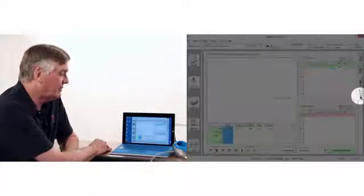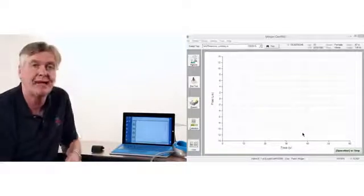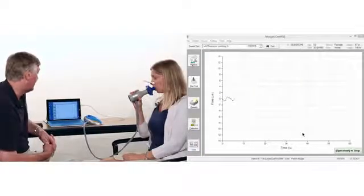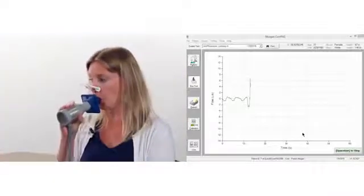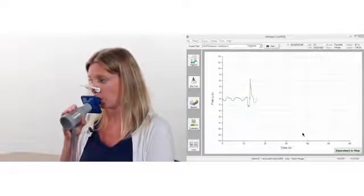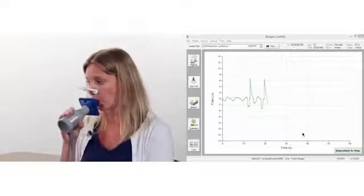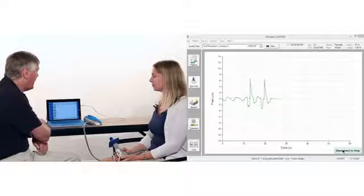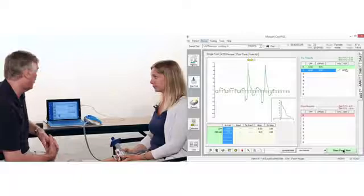The cough peak flow is becoming more and more popular. It's extremely popular in pediatric centers, but it's being adopted by adult centers now. What you're seeing is flow versus time, and I simply ask the patient to take a deep breath in and cough as hard as they can. Let them relax again and try it once more. Deep breath, cough. And you can see that it's extremely reproducible, and there are now predicted values that can be utilized for cough peak flow.